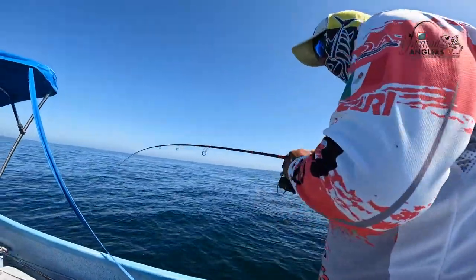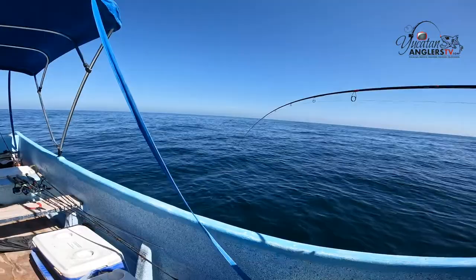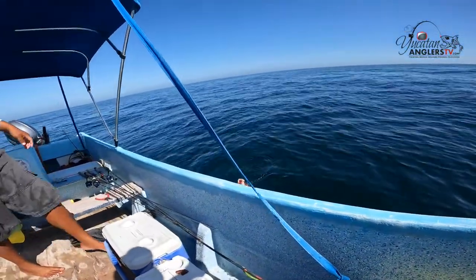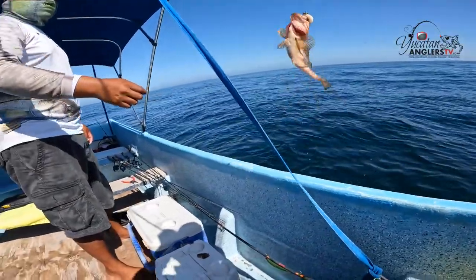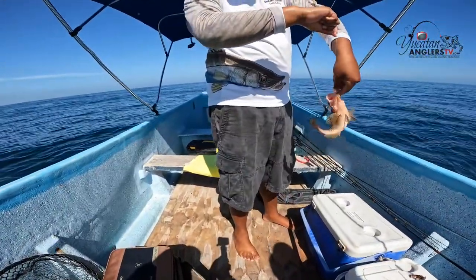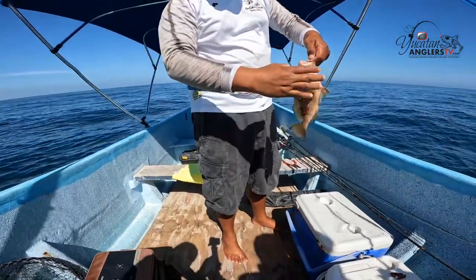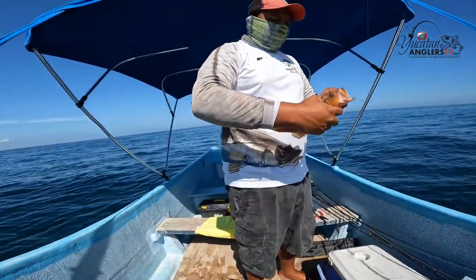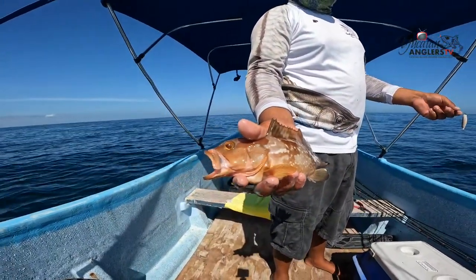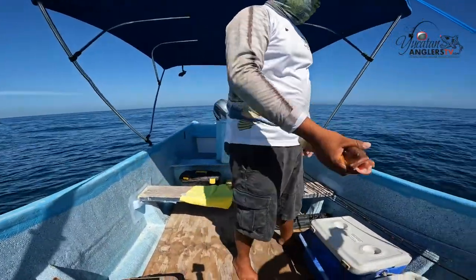All right, Gary's on. Gary's on. Oh, a little tiny grouper. Look at that. Look at there, a little tiny grouper. Hi, little grouper. Chico, we gotta let him go. Yes. It's a little grouper. That's not legal size, so we're gonna release this.